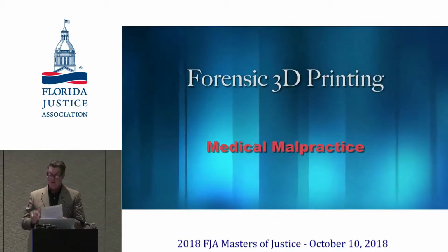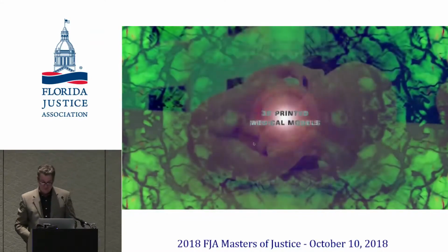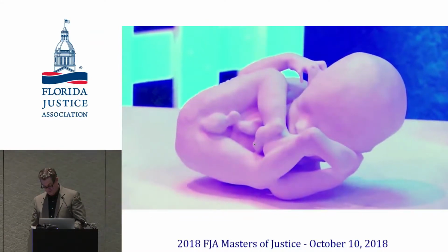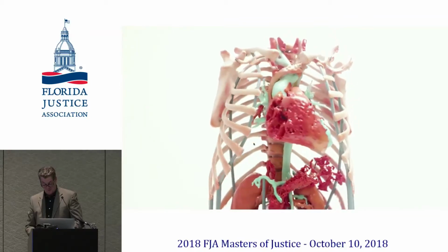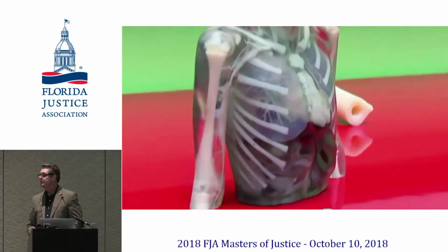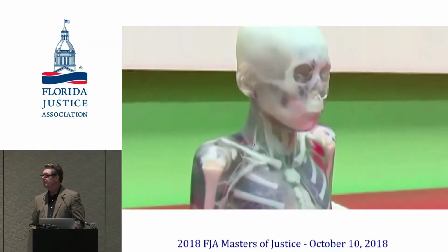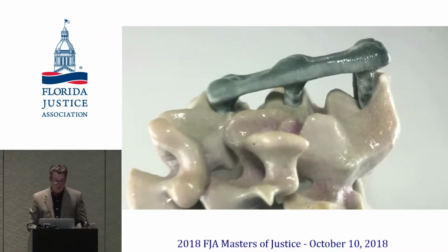Forensic 3D printing for medical malpractice cases is truly amazing. Technology keeps getting better. We can now print a human spine from their own CT scans. High-resolution scans and lots of images taken equal a more detailed 3D model.